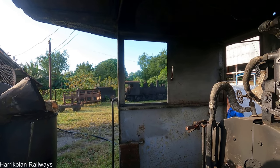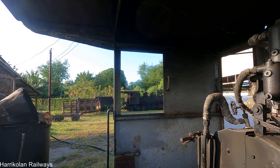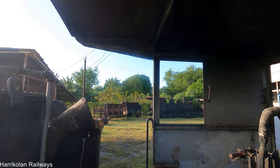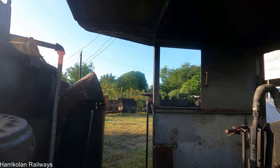On the other side, we can see locomotive number 1388. That was the last of the bigger steam locomotives that functioned until 2003-2004.